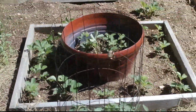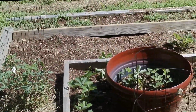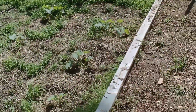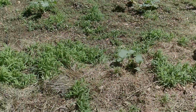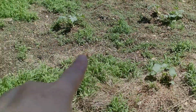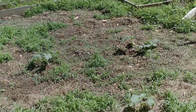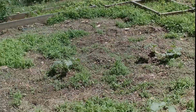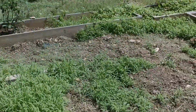But we put a few tomato plants in, the extra tomato plants in there with the strawberries that we planted this year. Over here, these are cantaloupe plants on the grass. Over there, there's one and there's two. Those are watermelon. We've never grown watermelon before. Never have. But the grass is so out of control.